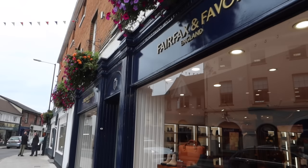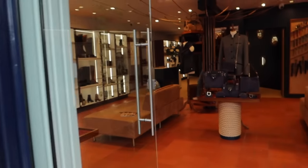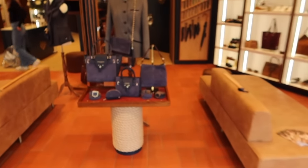Gosh, I'm getting through these jobs thick and fast. I'm now going to head up to one of my favourite shops, which is Fairfax and Favour. Here we go, they're right at the top of the high street and they have the most incredible selection of their beautiful collection in here.